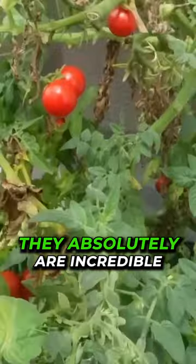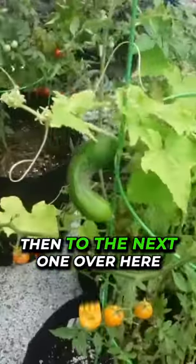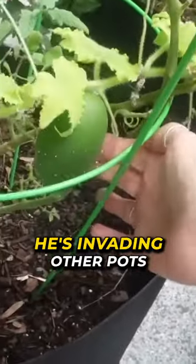They absolutely are incredible. Over here is my wild and woolly cucumber plant that has popped out of its pot, gone to the next tomato plant right here, and then to the next one over here, my Sun Gold. It still has growth and new fruit at the top. Now my cucumber, you can see he's invading other pots and he's still growing cucumbers.